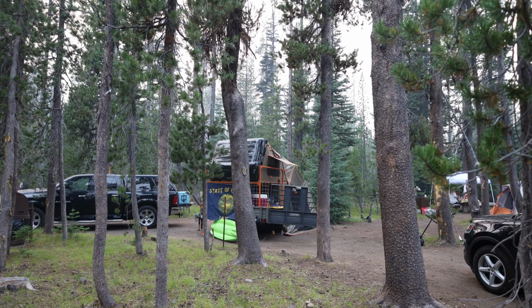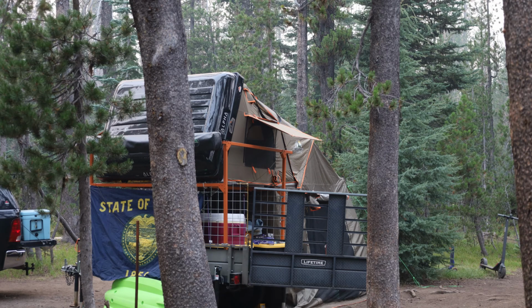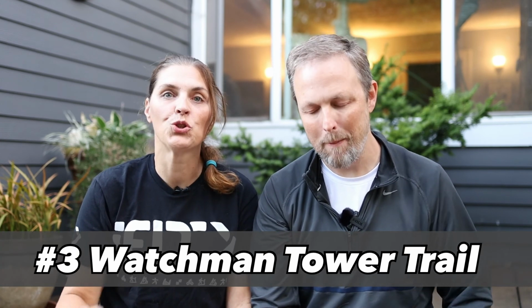We took our rooftop tent trailer and stayed 4 nights at the Mazama Campground. Yes, and it was a cool little pull through. Worked out great for us. Really enjoyed it. Starting at the top, our number 3 was the Watchman Tower Trail.